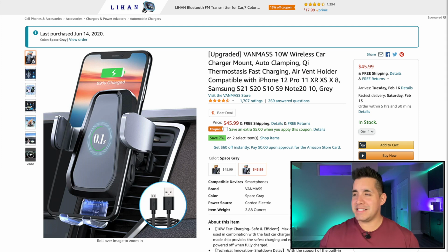But that requires that I have to plug in my phone to charge it. And then I unplug it whenever I have a pickup, if I'm driving on food delivery apps. So I get back in, I plug it in. If I have another request, I got to do a pickup, I have to unplug it again. Something like this. This is the VANMASS wireless car charger. It wirelessly charges my phone.